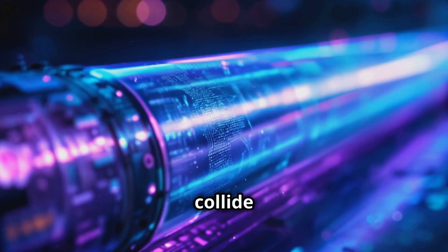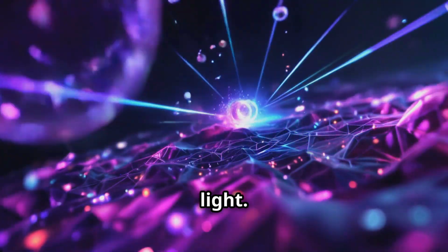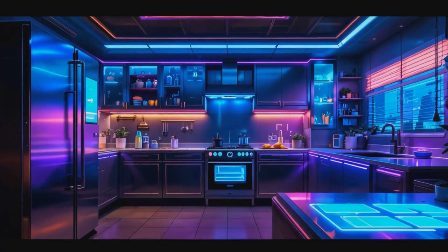These UV photons collide with the tube's phosphor coating, which absorbs and re-emits the energy as visible light. This two-step quantum process is why fluorescent bulbs are far more efficient than old incandescent ones.